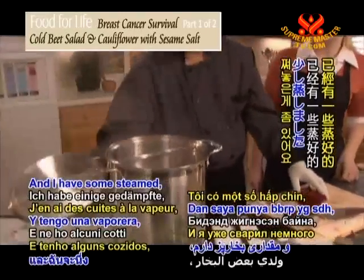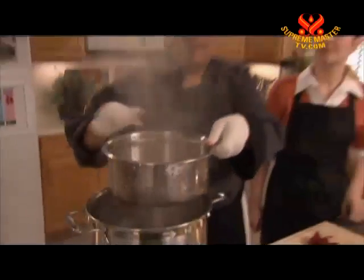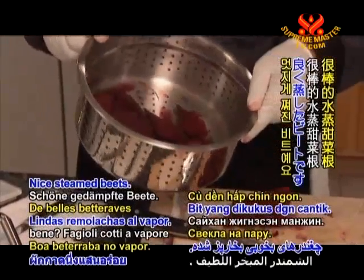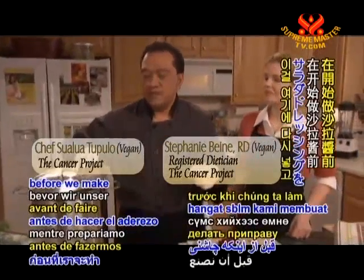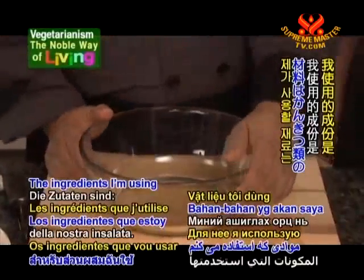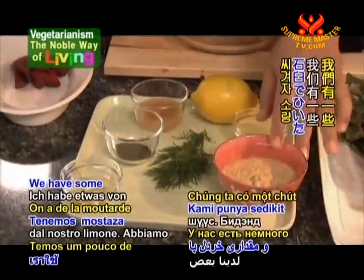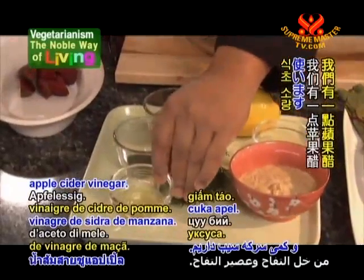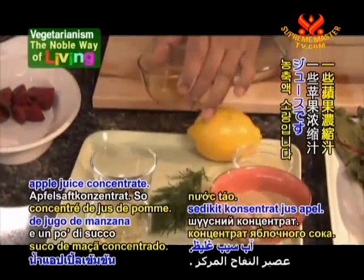And I have some steamed. Do you see that? And you see how beautiful that looks? Nice steamed beets. We're just going to put this in back here and keep them warm before we make our salad dressing. The ingredients I'm using are fresh lemon juice for our citrus, some stone ground mustard, a little apple cider vinegar, some dill weed, and some apple juice concentrate.